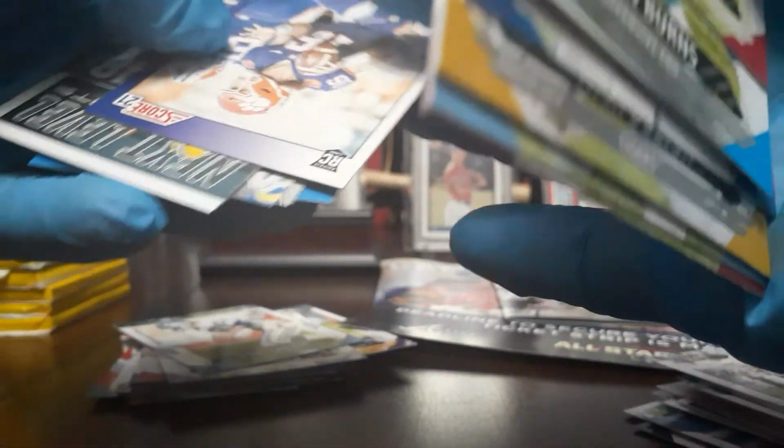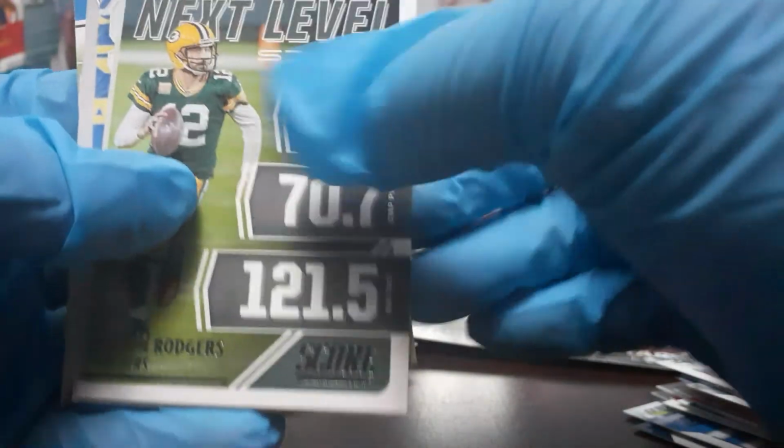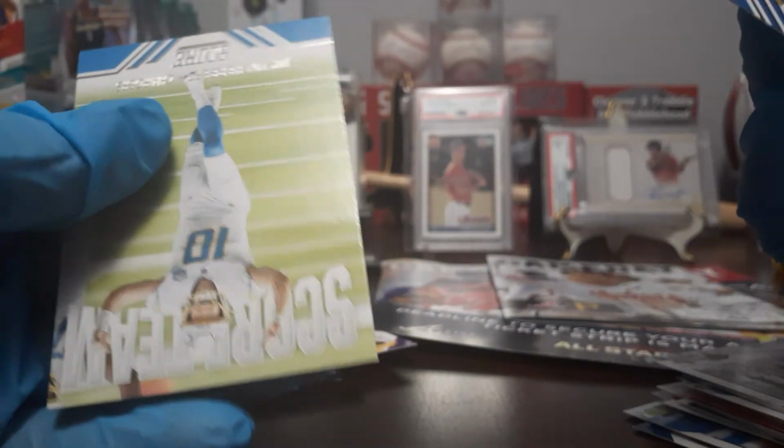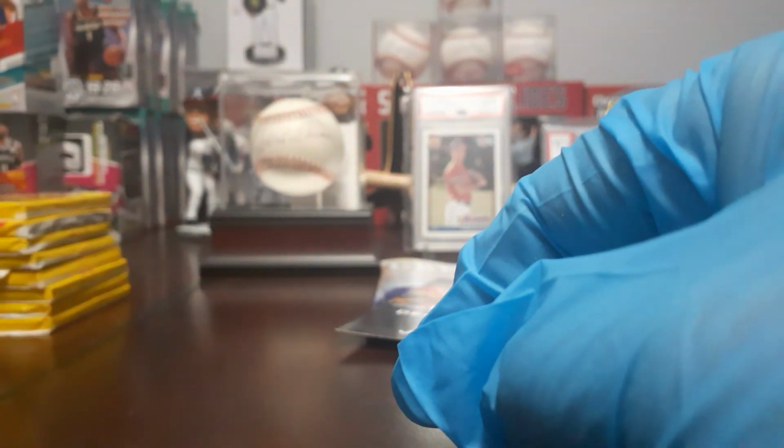Oh, we got another Trevor Lawrence. We still haven't pulled the base Trevor Lawrence, but we have got 2 of these, which I really like. It's got the old school look. This one's off center as well, but we will take it. Any Trevor Lawrence is a good Trevor Lawrence. Justin Herbert, score team. And that is it.